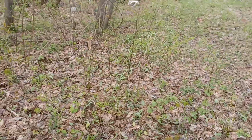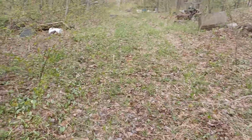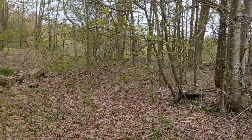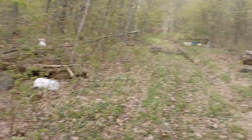One time, man, this was something else back here. I had a 70 Roadrunner, and multiple early 70s Chargers. Another tire there. Chunks of concrete. This is Ann's old steps.